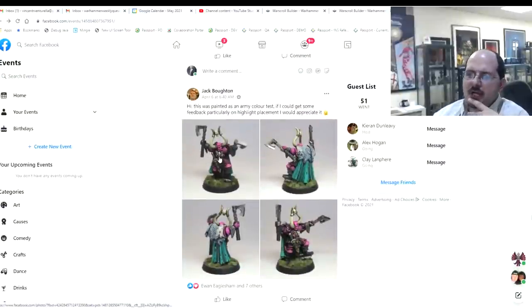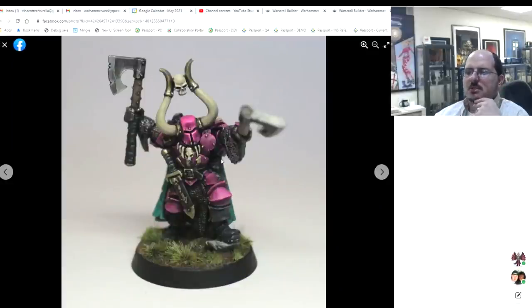Okay, next up, Jack, painted as an army color test. Feedback, particularly on highlight placement, I would appreciate it.